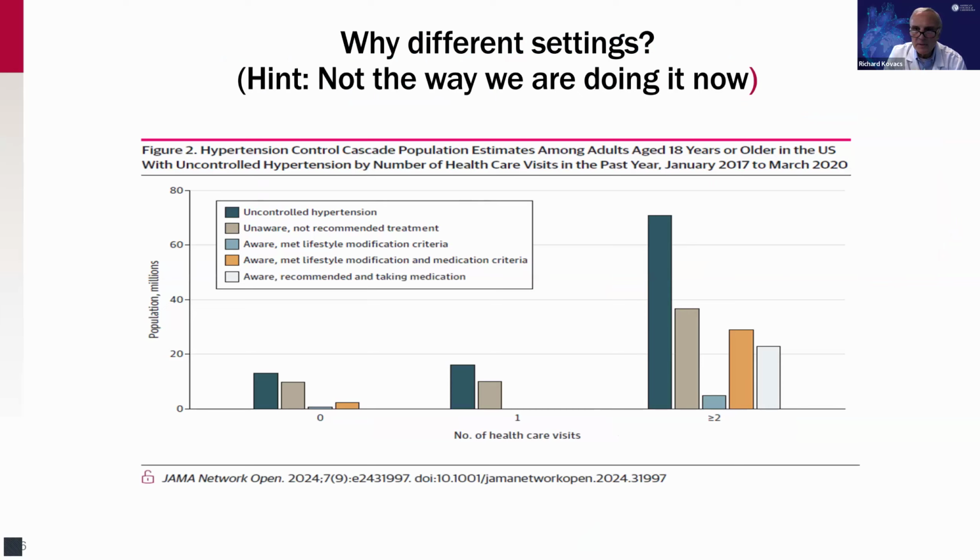And this is a strong example of maybe we ought not do it how we're doing it now. This is actually hypertension control as a function of personal face-to-face visits with a healthcare provider that was recently published in the Journal of the American Medical Association. And diabolically, these patients, the more they seem to touch us in our clinics, the worse we seem to do in terms of something as fundamental as blood pressure control. So again, we need to rethink how we're doing things.